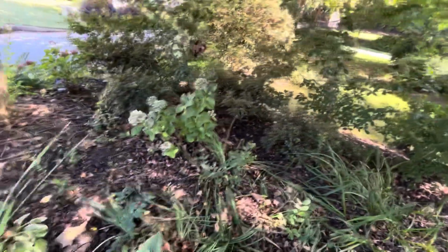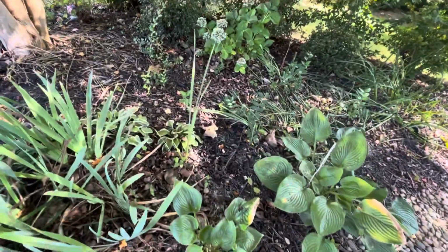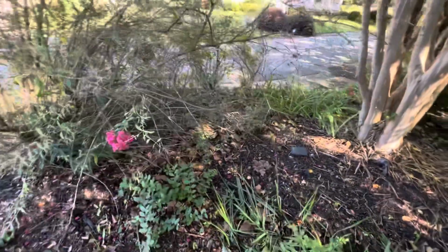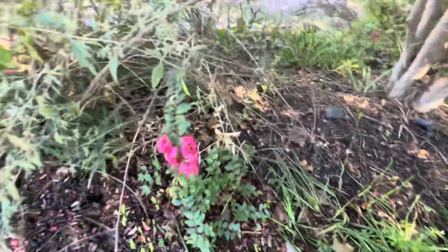Unfortunately, those are the only blooms that we have on the 4 azaleas that we have up here in the front yard. Then we have some hostas. They're all done for the year. Some hydrangeas over there, slowly fading. And then this one little flower here is kind of interesting. This is a crepe myrtle.